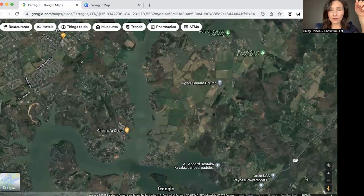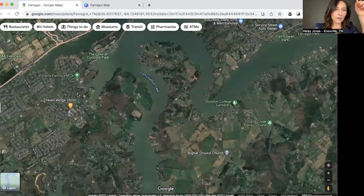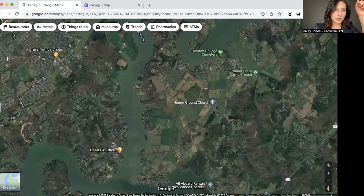But let's look at some water frontage. So first of all, this is the Choteau area I was talking about. This is the line, this is Harvey Road. That is now Loudoun County on this side, Knox County on this side. Cheers at Choteau. This is a bar.